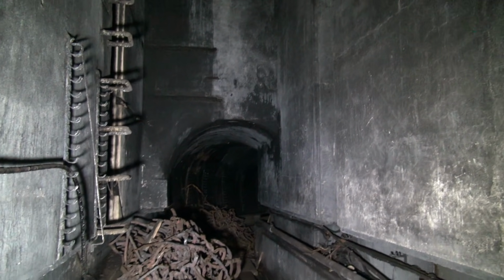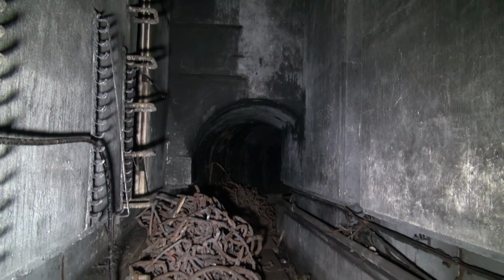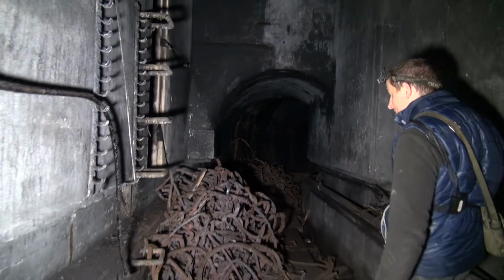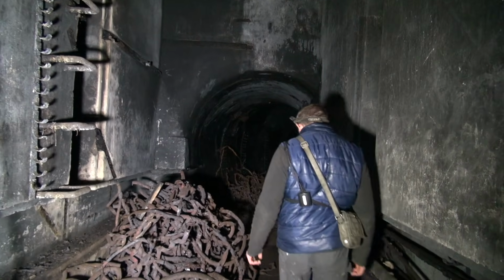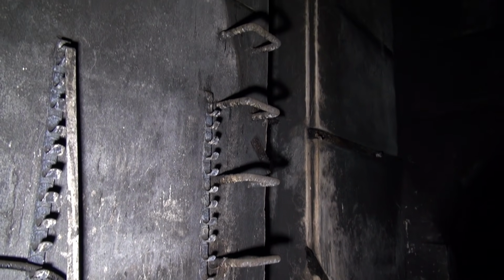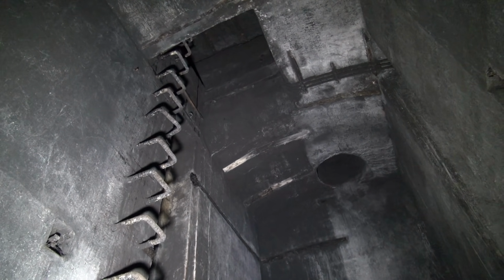When you say the gallery is exposed, what do you mean? Yes, if you want to look, no problem. All right, let me go first. And the story of the British plane that destroyed a car and destroyed the building. That was here. Yeah, it's this fortification.